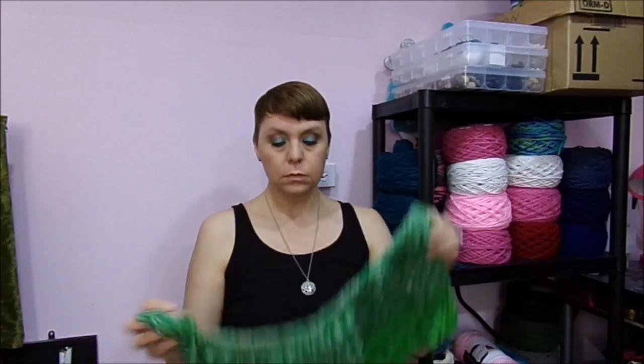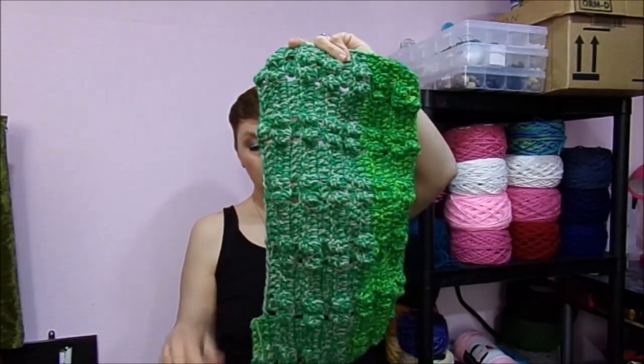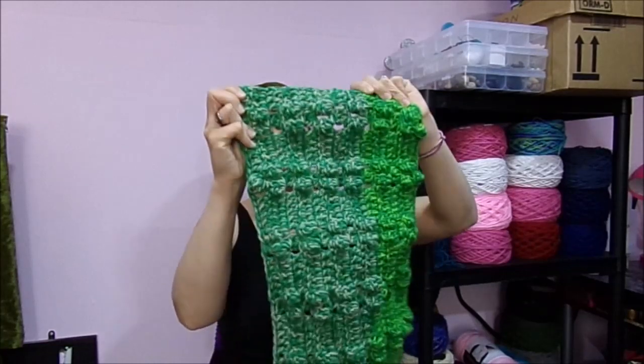And I am doing it width to the length. So the rug's going to be like this, so the bobbles are going to go sideways. That didn't make any sense, I don't think. But it's working up really fast, and I am very pleased with it. And like I said, I really kind of needed it for the house, so that's taken precedence over anything else, and that's what I've been spending my time on when I've been crocheting.